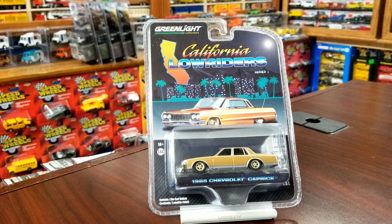We are going to roll super low today. We're bringing it way down. We're going to be cracking open Greenlight's new California Lowriders. This is series number one. This is a pretty anticipated series, I guess you could say. I think Greenlight is going to have some pretty good stuff up their sleeve.